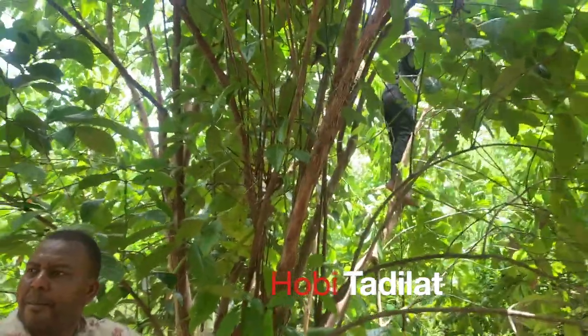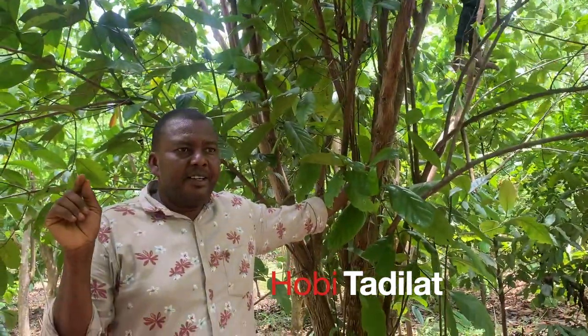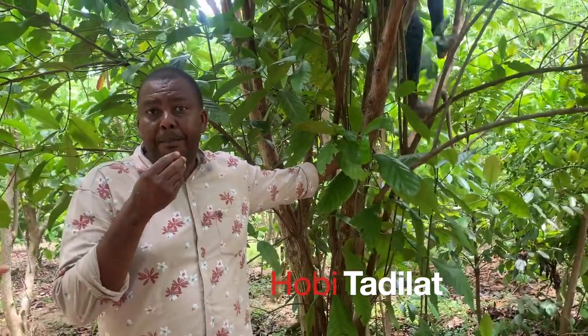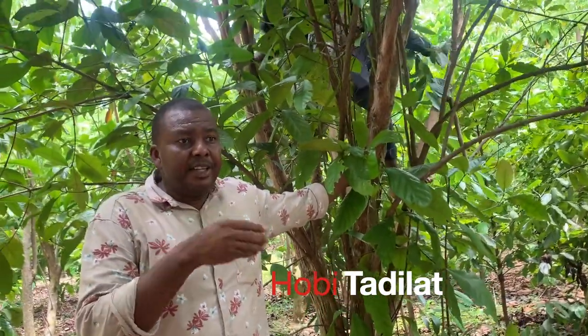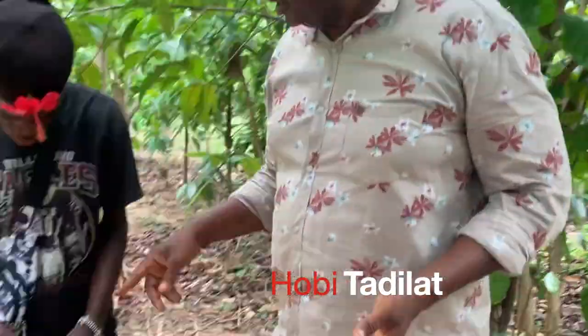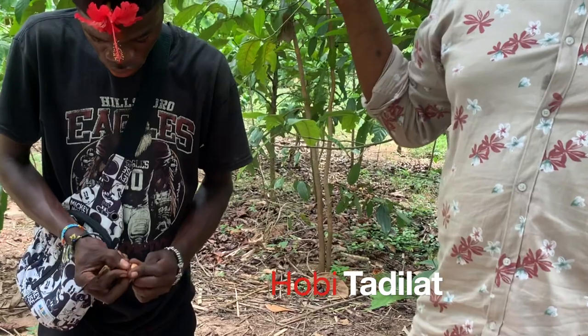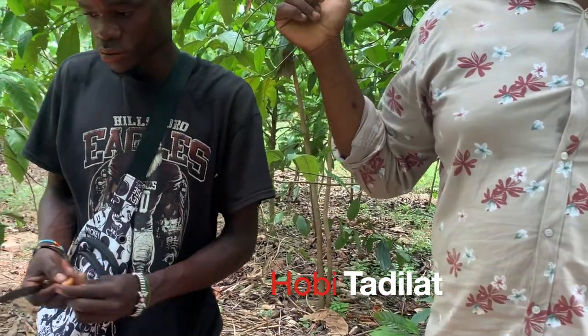So now we're going to show you the fresh beans of coffee. It doesn't taste like a coffee at all. Yeah, you can just eat like normal sweets, but after process and then drying on the suns, then you pound it, you have a powder stuff, and you make a coffee. So this is a coffee. This is a coffee, Zanzibar coffee plant.